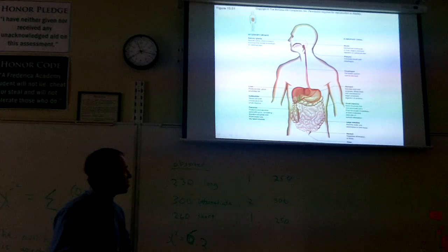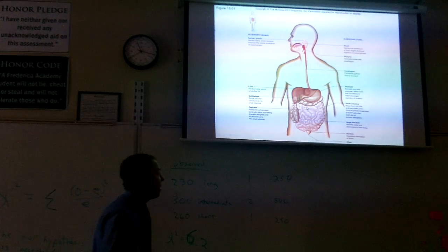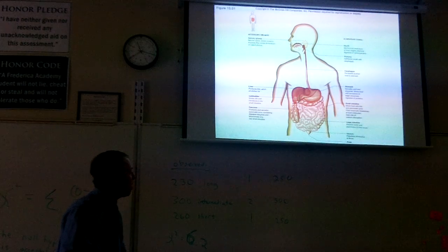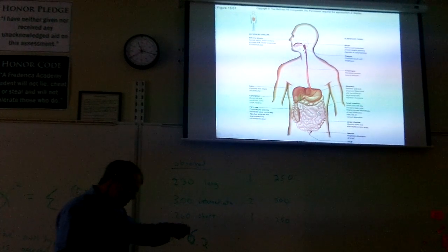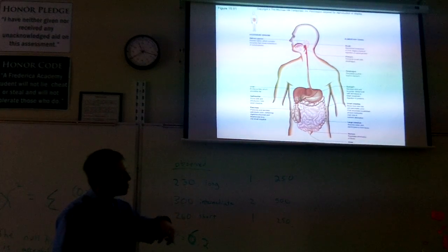The pancreas here squirts in a lot of enzymes that help break down all sorts of things: fats, proteins, sugars, starch, carbohydrates, and such. And now the food starts going through the small intestine. There are muscular contractions, again called peristalsis, that squeeze the food slowly along.